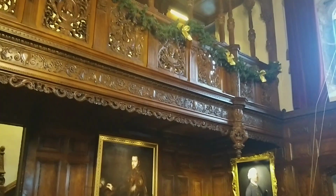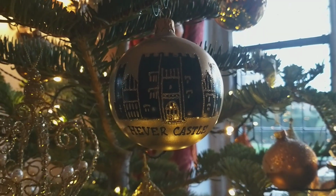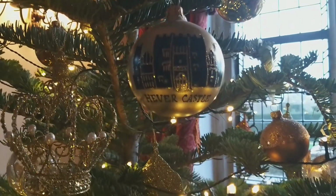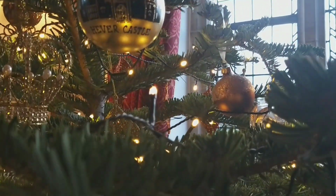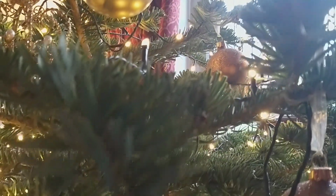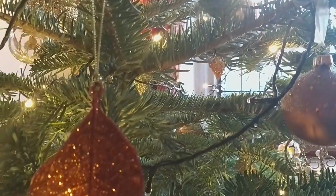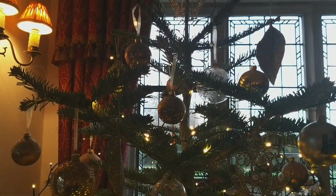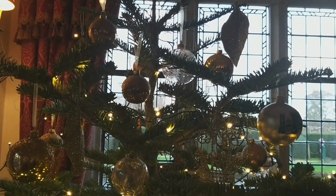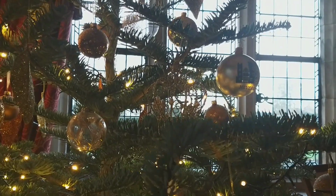Hever Castle has its own range of Christmas baubles in all sorts of colours. I've spotted this gold one here. This was a much smaller tree than the one in the Great Hall, one perhaps more that you'd think of being a sort of domestic scale that you could enjoy in your own living room. Lots of sparkly leaves and a mix of matte and glittery baubles, giving your eyes something to feast on.